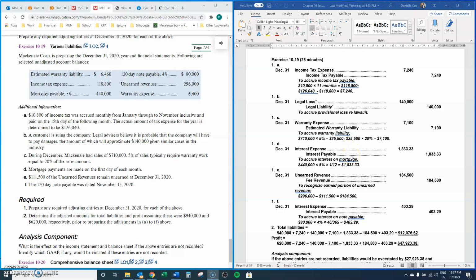D. Mortgage payments are made on the first day of each month. So go up here, we see a mortgage payable, 5%, $440,000. So $440,000 times 5%, and it's for 1 month out of the year, so 1 divided by 12 gives us $1,833.33 as interest. So we record that interest in the month, interest expense, as a debit, and we credit the interest payable account.